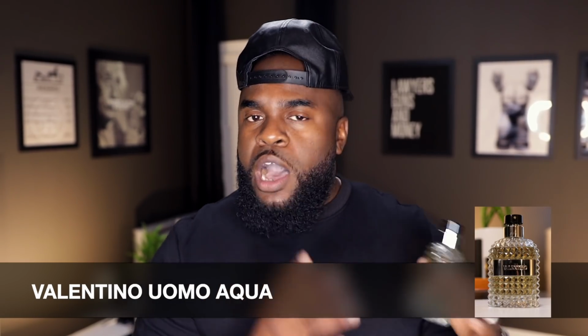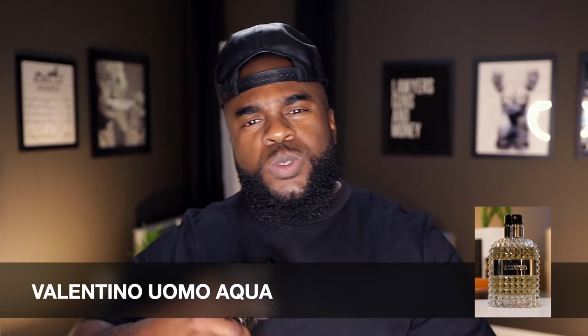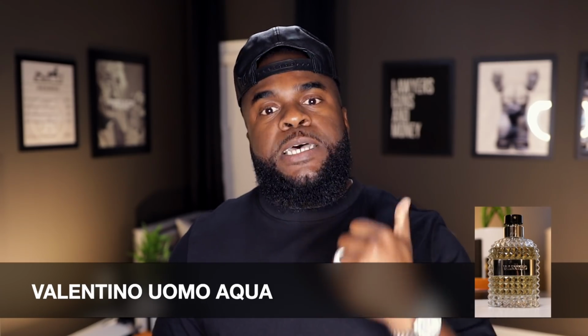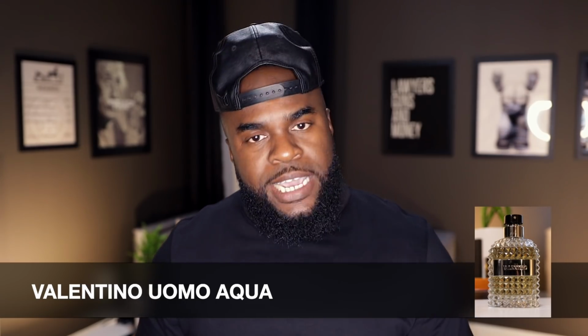Valentino UOMO AQUA has that classic feel more towards the dry down, but in the top here, just like PRADA Luna Rossa Eau Sport, you have that citron there. There's also these green aspects here that has this tomato within the top too, a note that you don't find in a lot of designer fragrances. It's there for sure. Within this fragrance, you'll also get notes like vanilla, Haitian vetiver, and some musk, and as I already mentioned, there's that tomato aspect here. There's some clary sage. All in all, a wonderful scent.